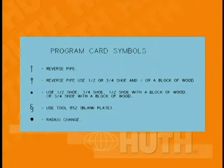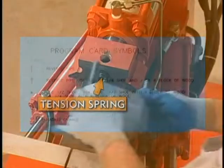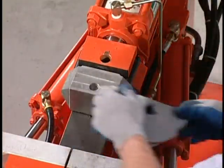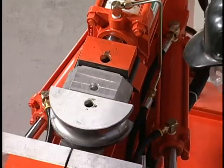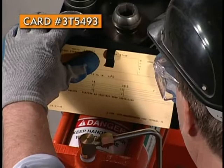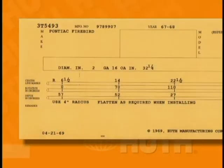Before we start bending with Huth's program cards, keep in mind that with some older Huth benders, the use of a pusher block is required when using 3-inch and 4-inch center line radius dies. We've selected card number 3T5493, a tailpipe for a Pontiac Firebird, as our first example. This card represents an easy bending operation. 3 bends, no end finishing. However, there is one pipe flattening procedure.